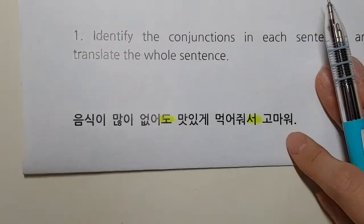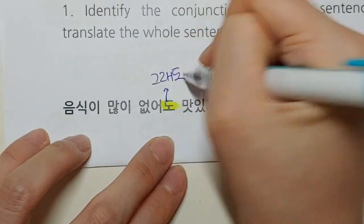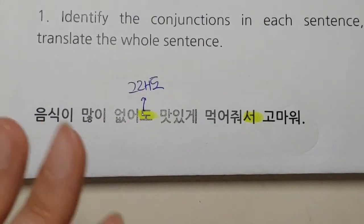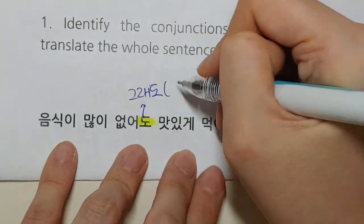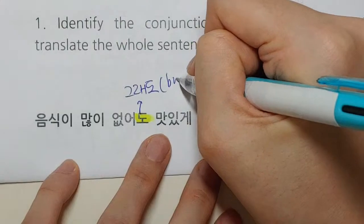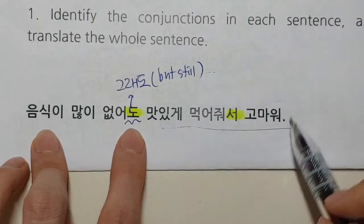So here, let's briefly go over the translation. 음식이 많이 없어도, so 도 comes from 그래도, right? If you're still not familiar with conjunctions, you can take my previous conjunctions lessons or maybe do some research so that you can get the hang of how conjunctions and sentence connectors are used and what they mean. But I am assuming that people here already know about conjunctions, so let me just proceed. So 그래도 means but still, and 도 is a conjunction of 그래도. So 음식이 많이 없어도 but still 맛있게 먹어줘서 고마워.